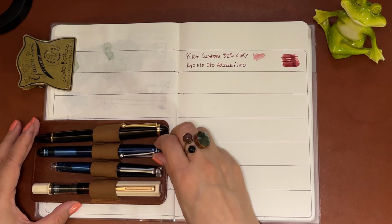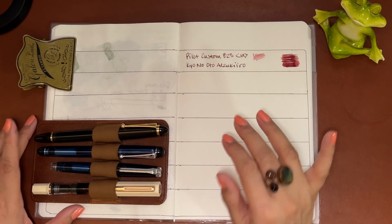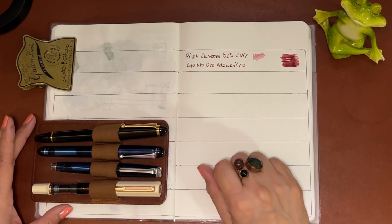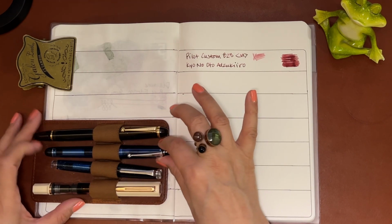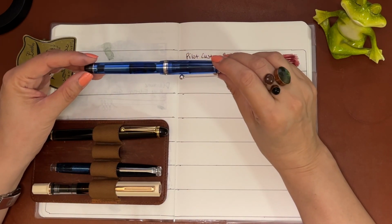Like I said, I'm going to pull it to the side and just watch it, see if those little floaties make their way back up to the top, and if I need to get rid of that ink and just dispose of it, I will do that. But I want to just see what happens with that ink before I take too many drastic measures.